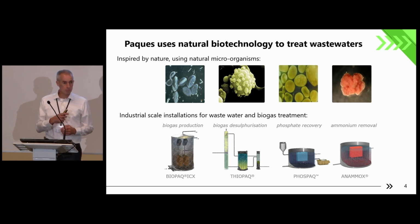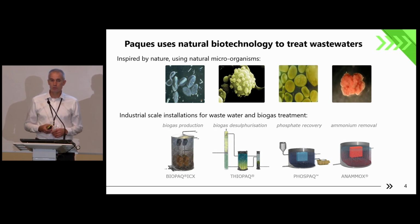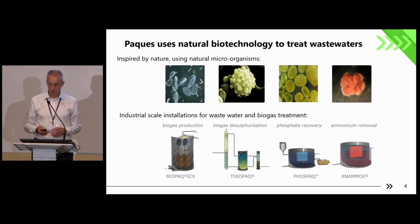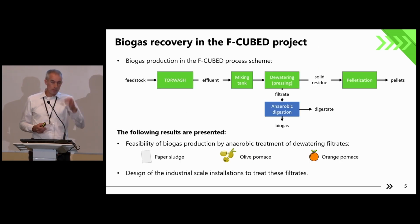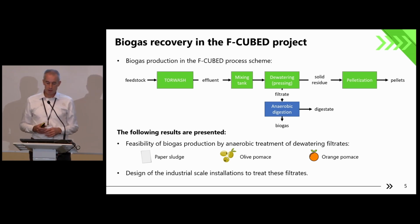But as you can see in the picture here, we also look at the recovery of nutrients or the removal of nutrients, for instance, phosphorus and ammonium. Now, this is very briefly what we do at Parks, and in this talk I will mostly focus on the biogas part. So how do we produce biogas from the filtrates from the FQ process? A brief overview of the process itself and where we work on.